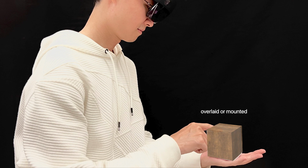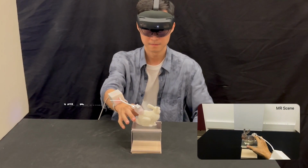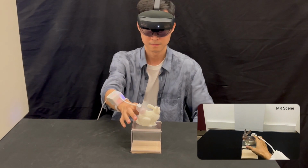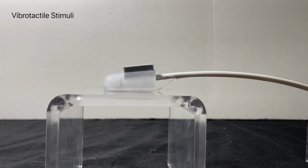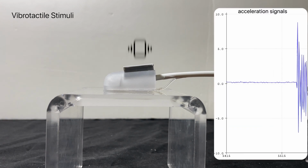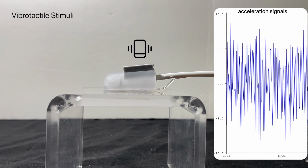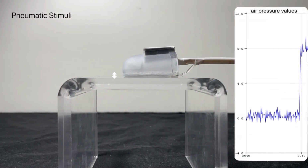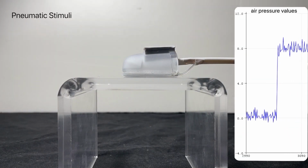not be straightforward. We present ViboPneumo, a vibratory-pneumatic finger-worn haptic device for altering perceived texture roughness in mixed reality. ViboPneumo can provide vibrotactile and pneumatic feedback to increase and reduce the perceived roughness of physical surfaces while preserving other haptic sensations for natural MR experience.